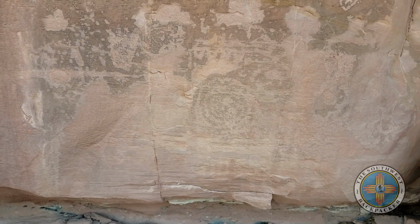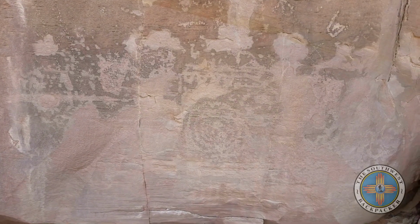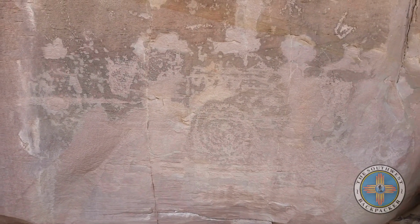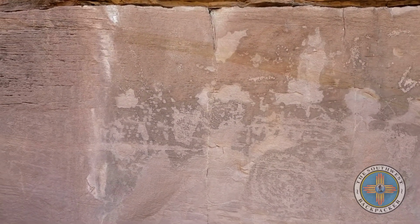It's getting pretty badly eroded from weathering, but again, it looks like circles within circles. Might be a foot there on the left.